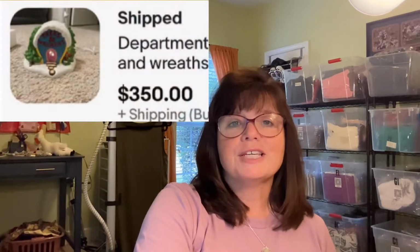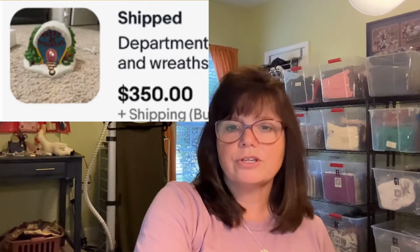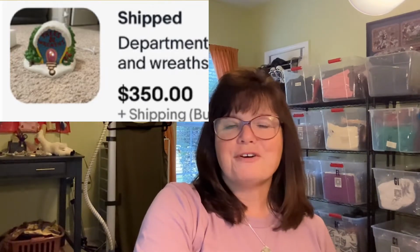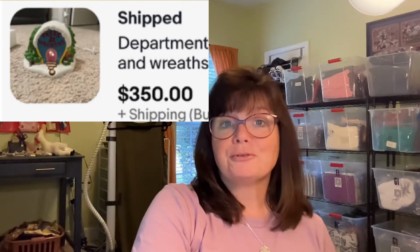So the next item is absolutely our favorite item. It is the highest selling item that we have ever had since doing this at the beginning of COVID. It is for this Department 56 Grinch Whoville, like trees and wreath house type of thing. Grabbed this at a yard sale for only $7. And this sold for $350.